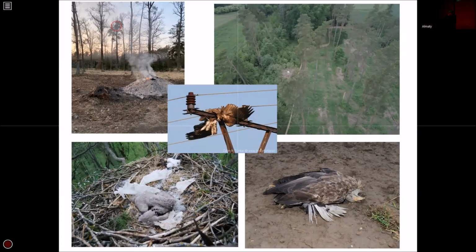The main threats include forestry. As I told, it was always a very important threat, but now it's even more important because of these forest diebacks. Then also electrocution and general raptor persecution, both poisoning and shooting. Here, for example, was a very sad case of a white-tailed eagle nest where both male and female were poisoned and the chicks died in the nest.